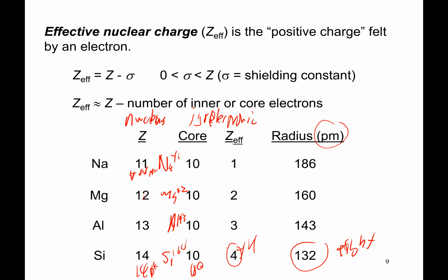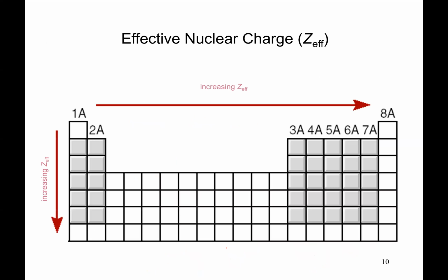It wants those extra electrons to come in closer to neutralize the charge of the center. In other words, the nucleus requires electrons to be around it, so the nucleus essentially drags those electrons that are there closer to it and makes it tight. So the silicon is the smallest radius.